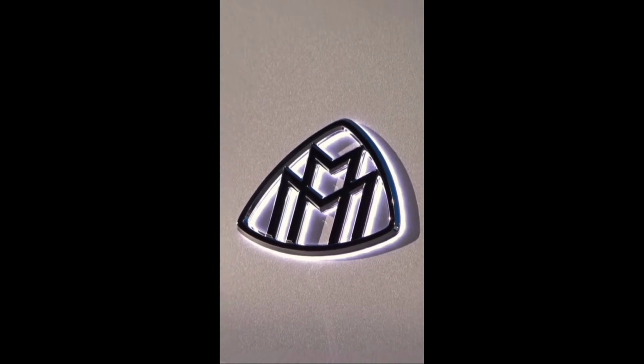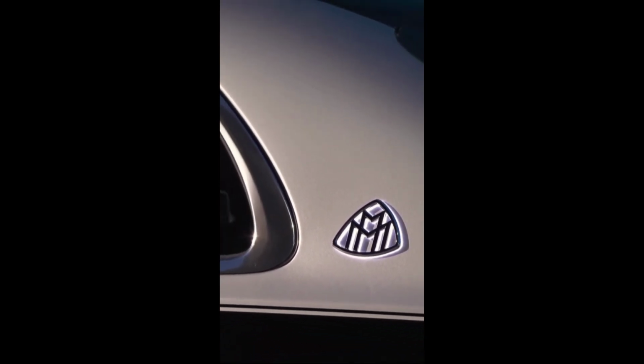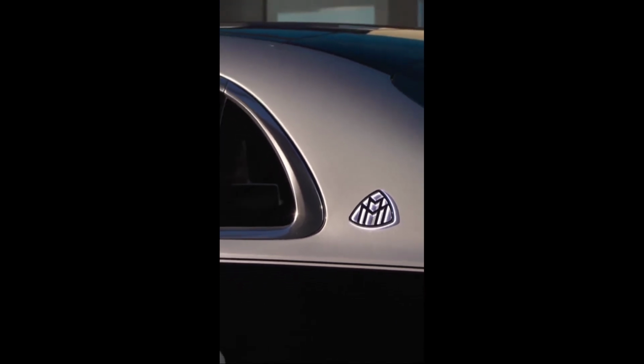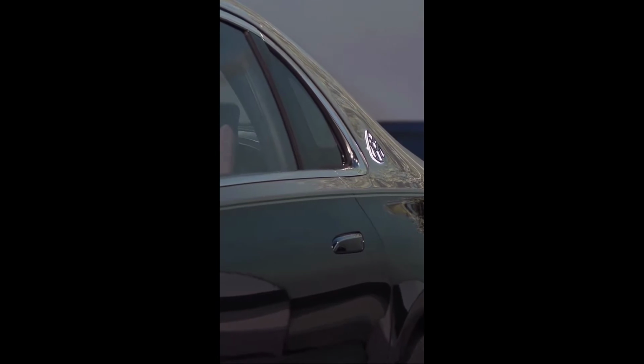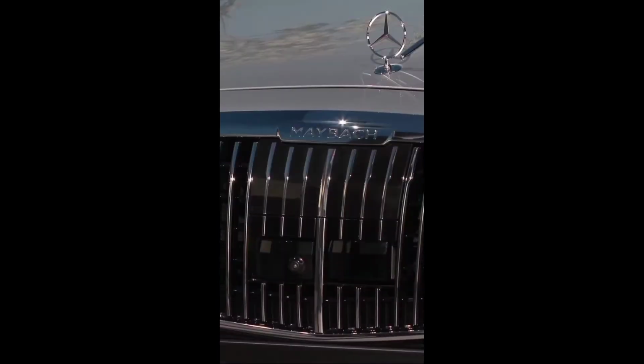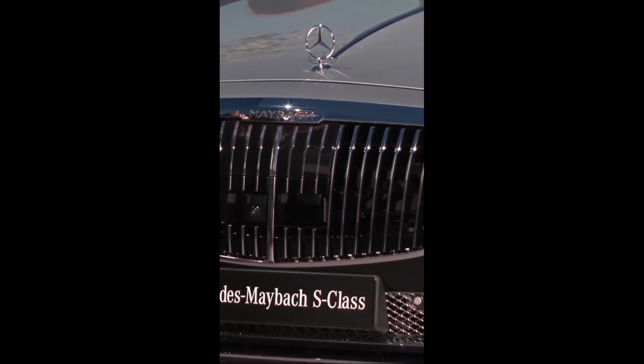The Maybach logo illuminated in some markets, a large greenhouse with an extra window framed by exclusive chrome and aluminium, and strengthened by this very special paint. I'm pretty sure I don't have to say much about the grille. Isn't that a statement, right?